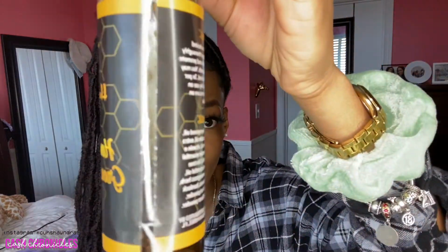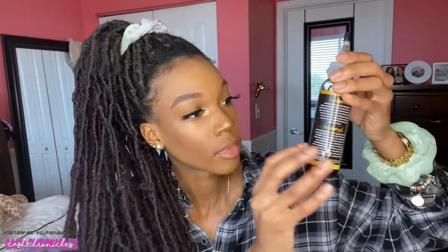I have the shampoo, but I'm gonna hold my comments on the shampoo because I didn't get the conditioner. So I'm just going to review the HoneyCurlz growth serum. It comes in a 4-ounce bottle like this, and I've used about up to here.